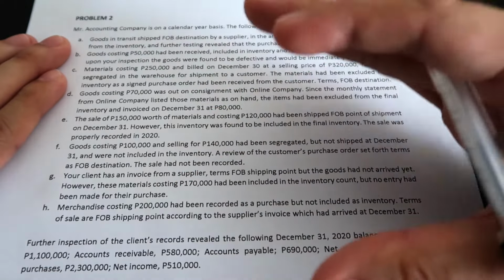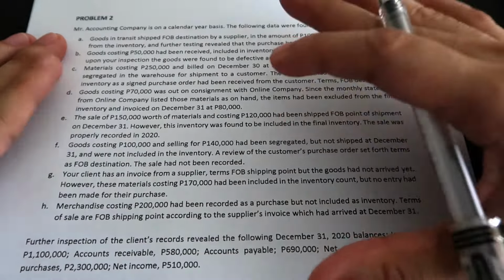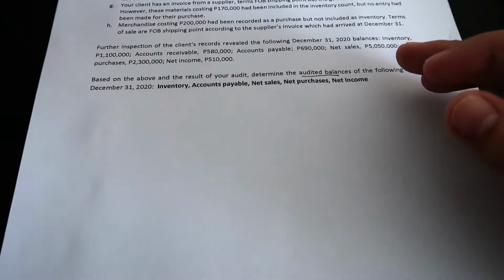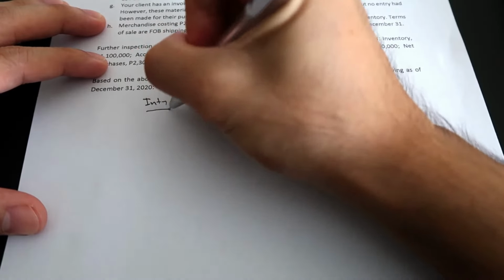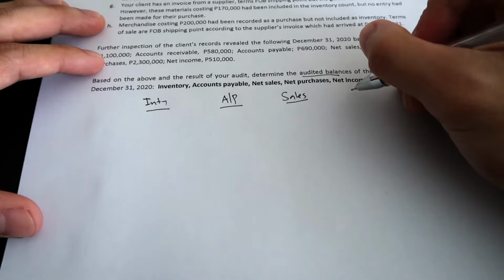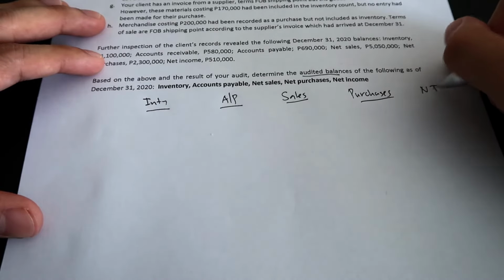Got it? Okay. So yung technique in auditing, dapat may naka-ready ka na format lagi. Dapat organized yung solution mo. Yun yung technique talaga in auditing. Okay? So let's see. Ang gagawin natin dito, let's put here the unadjusted balances. Gagamit ako ng table, no? So yung format na gagamitin ko is I'll put here yung mga requirements. Inventory. Okay, inventory. Accounts payable. Net sales. Okay, lagay ko lang sales. Purchases. And then, net income. Okay, net income.